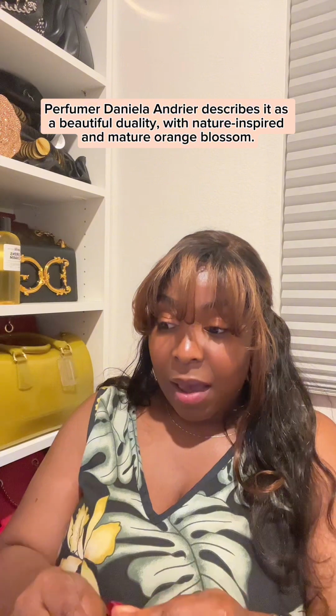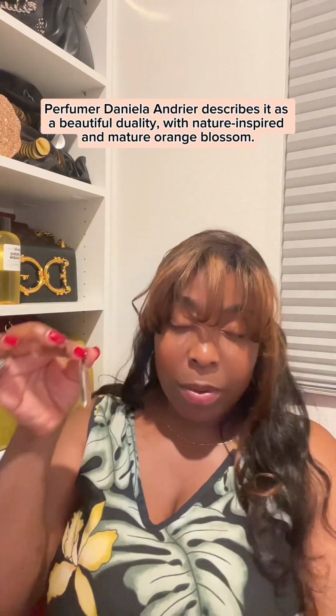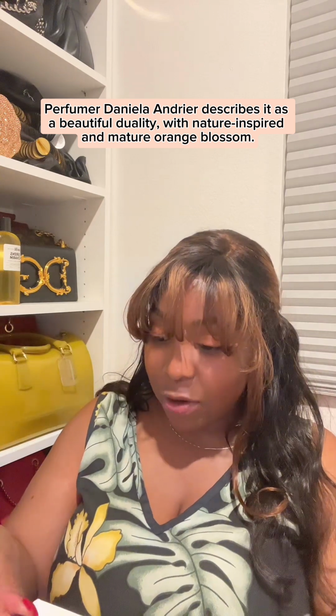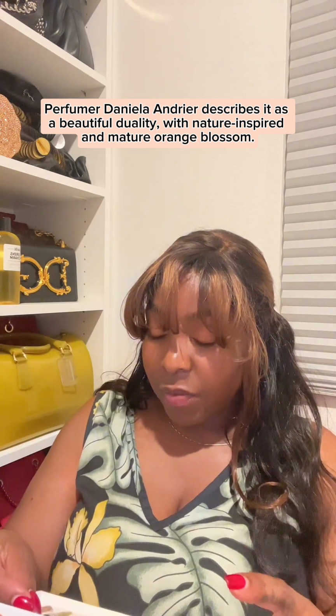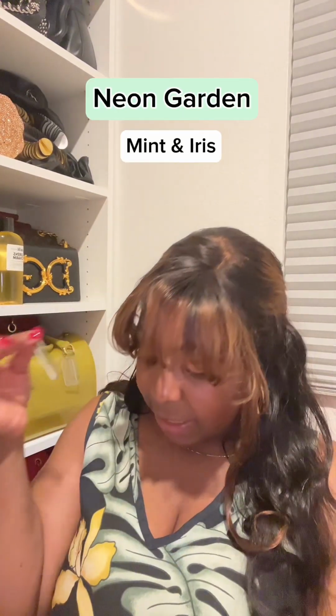Let's do this one. It's pretty. It's very pretty. Not something I would usually gravitate towards. Probably wouldn't buy a full-size bottle of this. You definitely smell, it smells very floral. I don't pick up on a huge ton of orange, but it's nice. It's not bad.